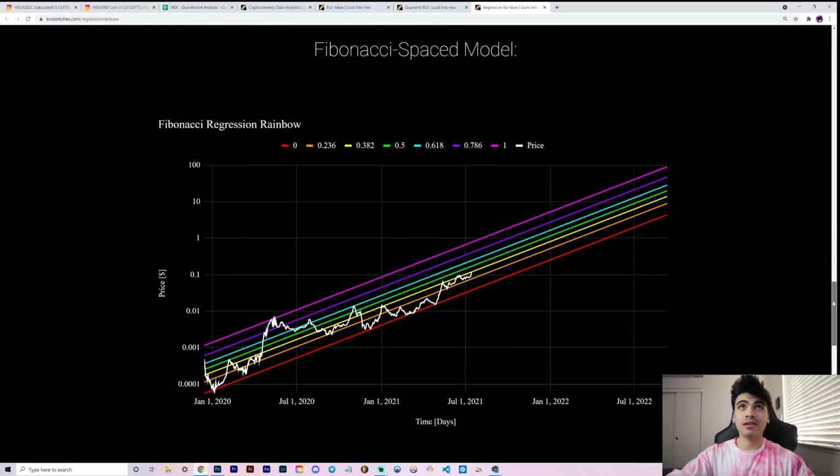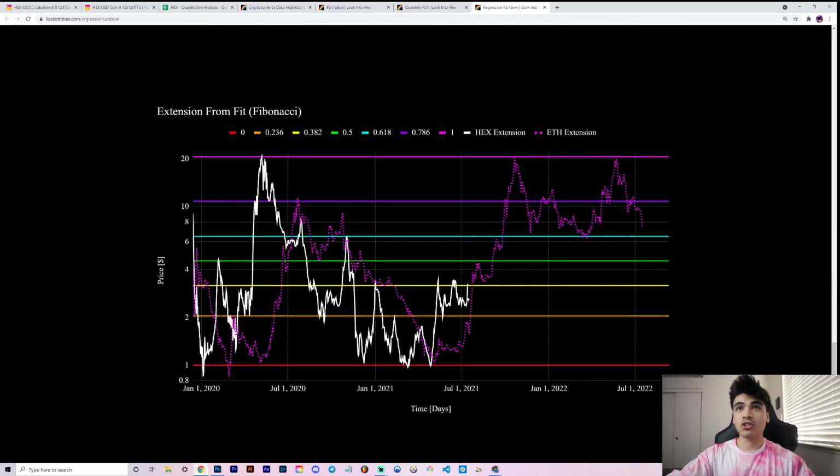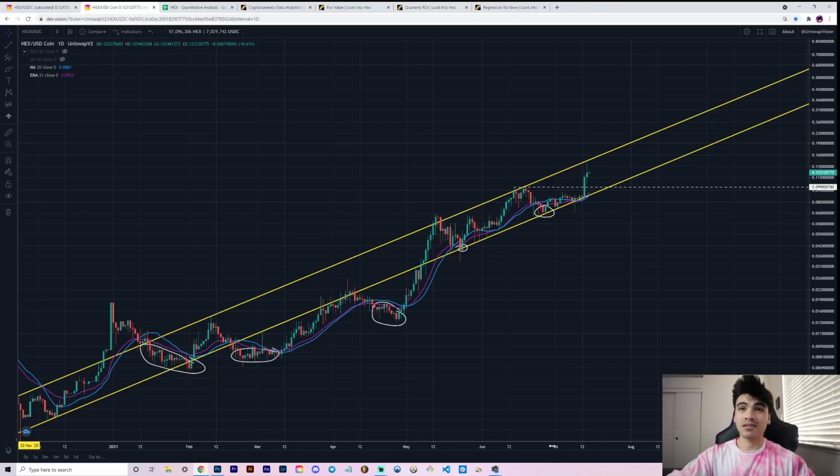If you look at the Fibonacci space model, then you get a similar story, and we just crossed yellow here as well. So things are looking good. If this fractal plays out, then there could be a 10x move incoming. This could literally just be the beginning, right? This could just be the beginning.